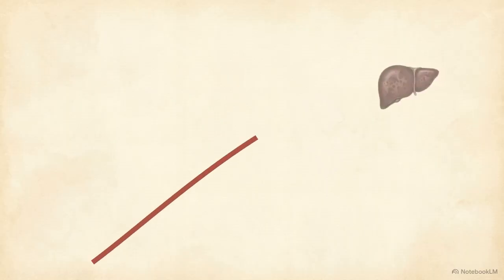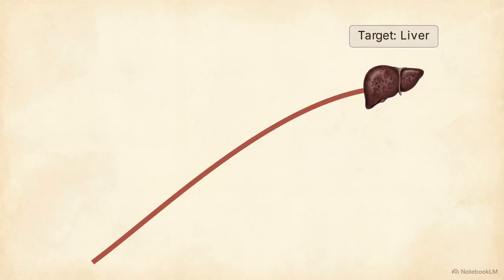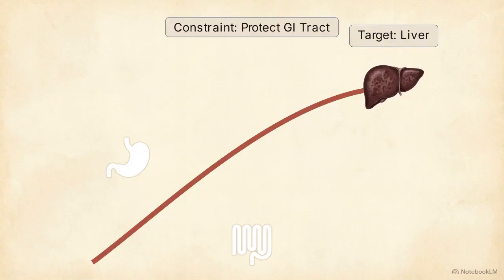This diagram shows the second major constraint, preventing catastrophic non-target irradiation of the gastrointestinal tract. The proper hepatic artery is shown here splitting, with the right gastric and gastroduodenal branches curving away toward the stomach and intestines. The anatomical takeoff point of the right gastric artery is highly variable from patient to patient, making it a prime risk for accidental reflux of the Y90 payload.